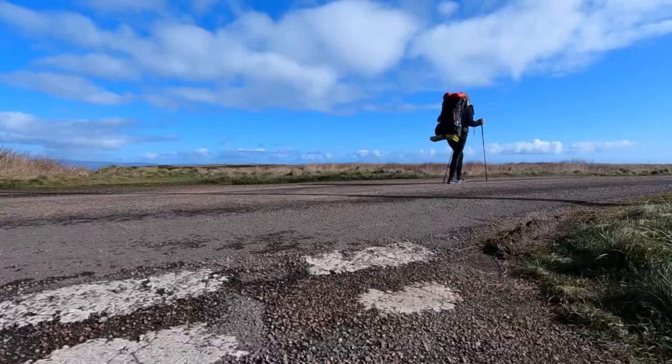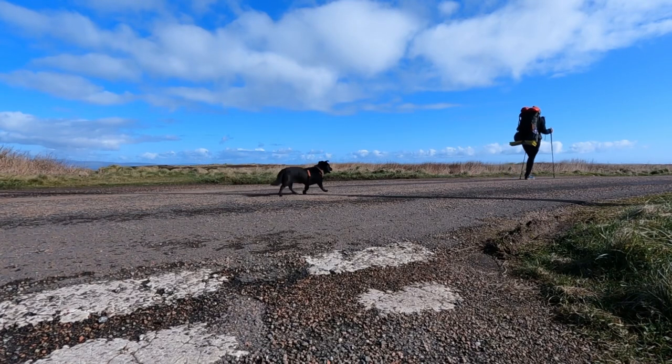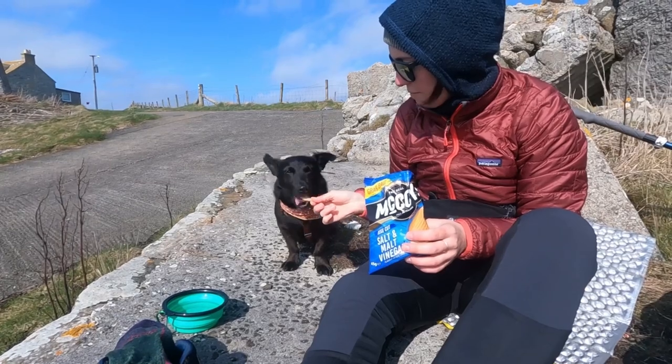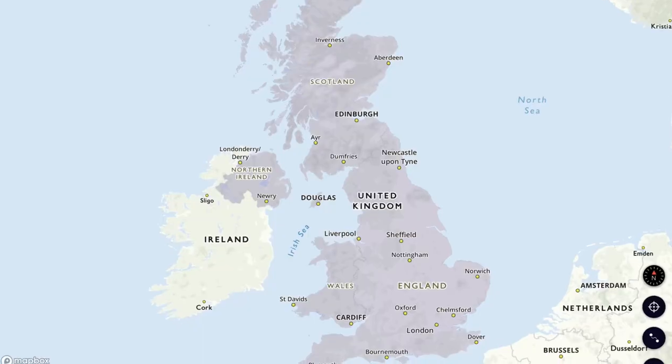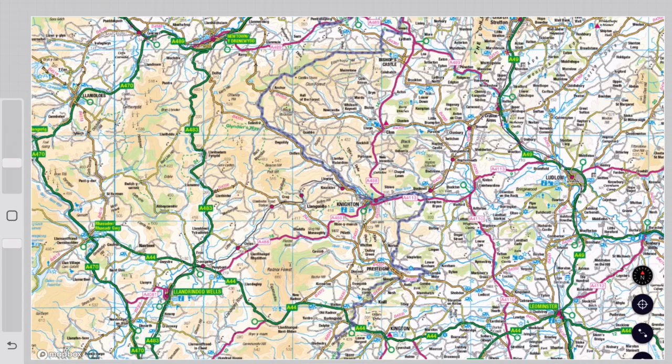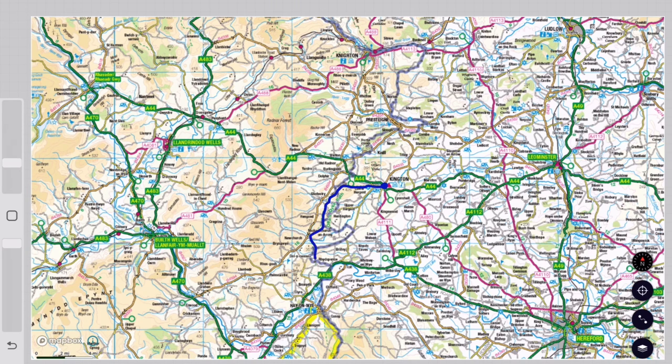Hi, my name is Ellie. I'm a long distance hiker and backpacker. With my rescue dog Otto, I'm currently hiking the length of Britain from Scotland to Cornwall. Come along for days 77 to 79, where we hiked another section of the Offa's Dyke path from Mellington Hall to Knighton, from Knighton to Kington, and on to Hay-on-Wye.